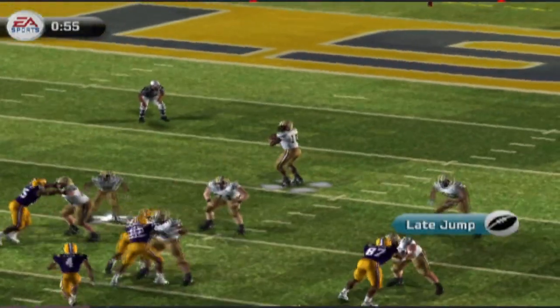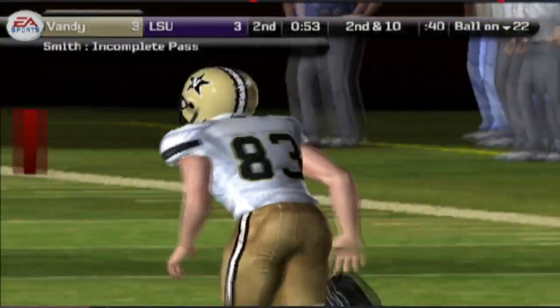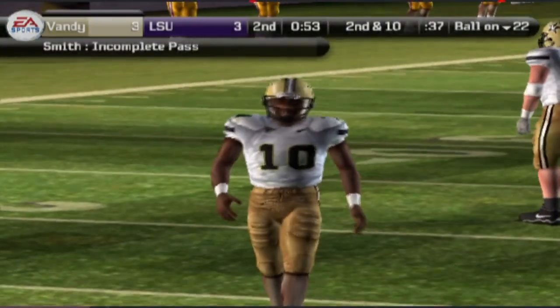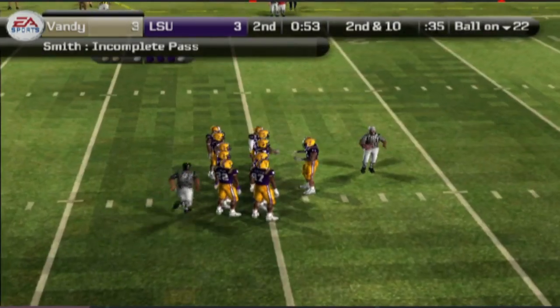Vanderbilt goes with the ace set here. Smith with a nice play fake. And they couldn't hook up on that one. That's not a bad decision right there. He's just got to give his man a shot at catching it. Yep. He put a little bit too much on that pass.